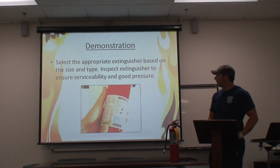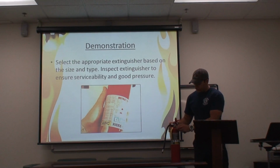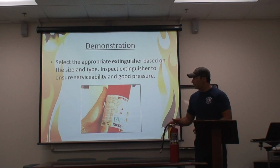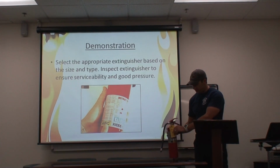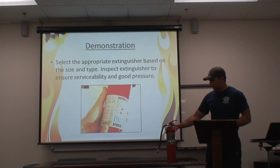So you want to inspect the extinguisher to ensure serviceability and good pressure. All of these, except for the CO2s, have the gauge right here that shows in the green, and it has a yellow needle. You want to make sure that yellow needle is always in the green. And then you want to make sure that it's been service tested. All of ours are service tested here, and it'll also tell you specifications on the back, the UL listing and stuff like that.